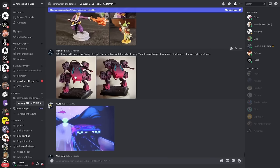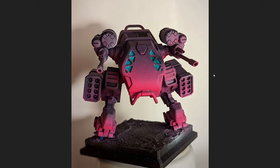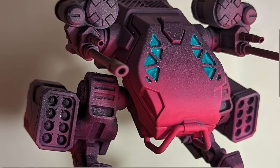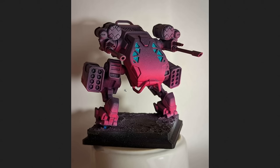Oh, we got one from Newman. Very cyberpunk from Newman. Hell yeah, man. Not bad. Simple, but effective. All you gotta do, man, is come in here and do some edge highlights to this thing. Don't even spend 5 minutes on it, and it's just going to take it to the next level. It's going to look great. Not that it doesn't already look great. And I'm just noticing as well, you couldn't pick between cannons and missiles. You had to have it all. And so you've given this thing all the DAKKA. Super cool. Good job.